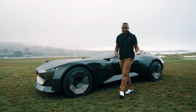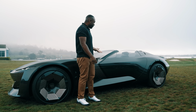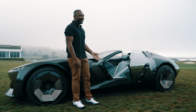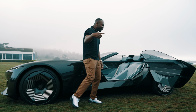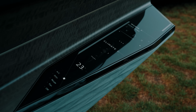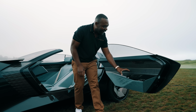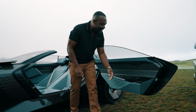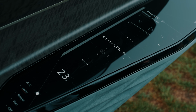They are suicide doors. They open automatically, so at your request, they'll open up. I mean, how cool is that? That's just ridiculous, isn't it? That is a spaceship. And if you come in and take a little look at this panel just down here where you normally have a little bit of an armrest, no armrest here. It's actually a screen that allows you to control your media playback, your climate controls, and it is just beautiful to look at, isn't it?